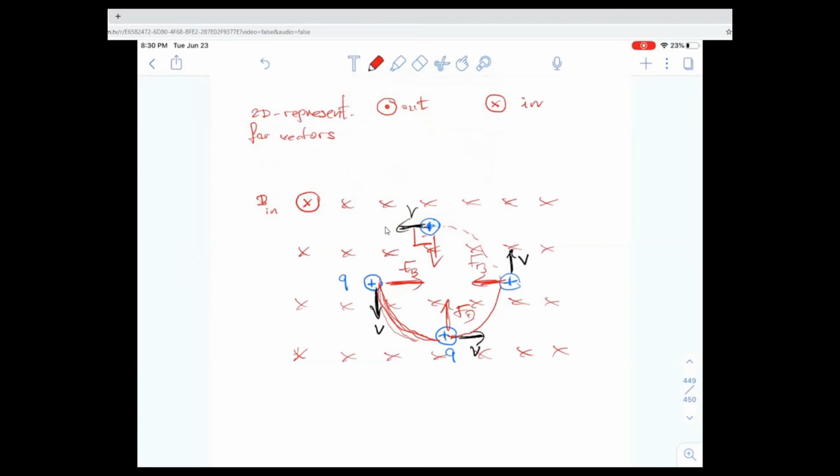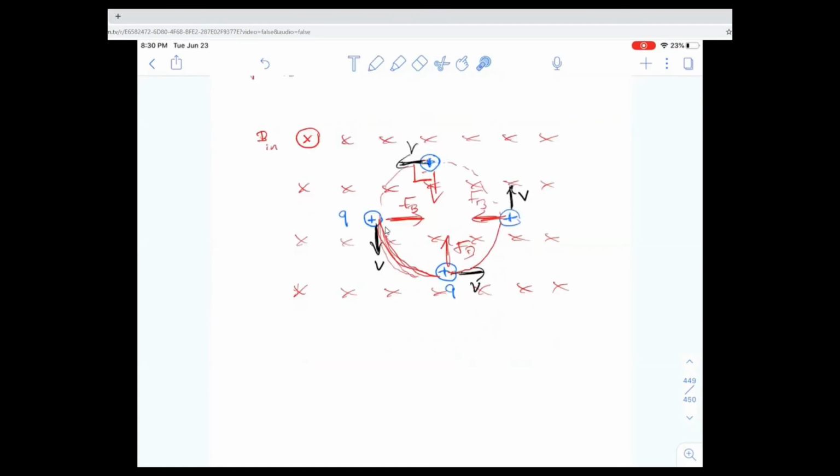What that means is the magnetic field interacting with the charged particle is going to cause it to wrap around the magnetic field. So you end up getting circular motion, and this magnetic force becomes the centripetal force as a result.